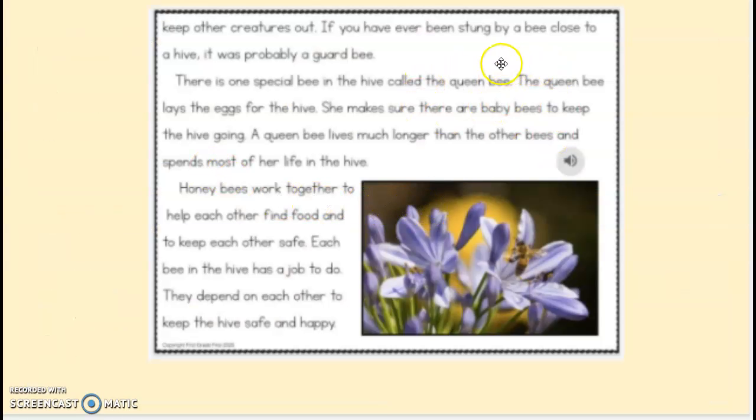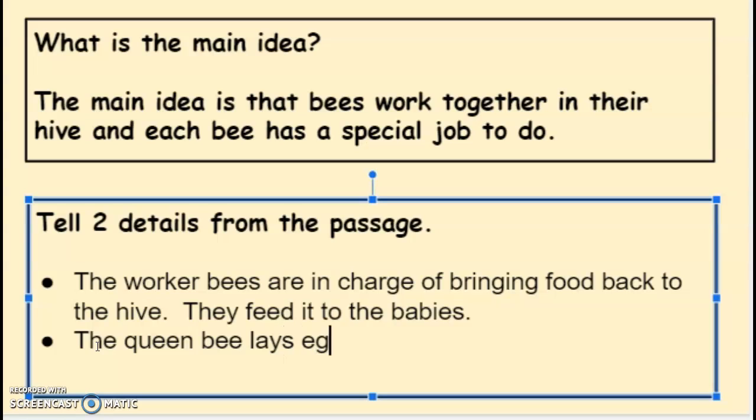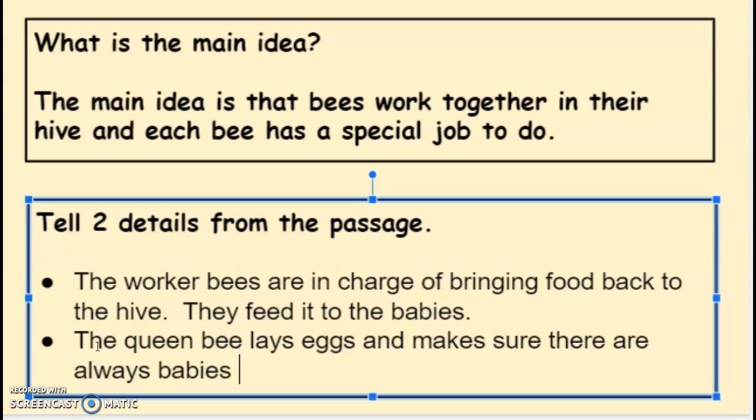I want to write about the queen bee because I thought that was interesting. Okay, there's one special bee in the hive called the queen bee. The queen bee lays eggs for the hive. She makes sure there are baby bees to keep the hive going. A queen bee lives much longer than most other bees and spends most of her life in the hive. All right, well, I think her most important job is laying eggs for the hive and making sure there are always baby bees to keep the hive going. So I'm going to say the queen bee lays eggs and makes sure there are always babies to keep the hive going.